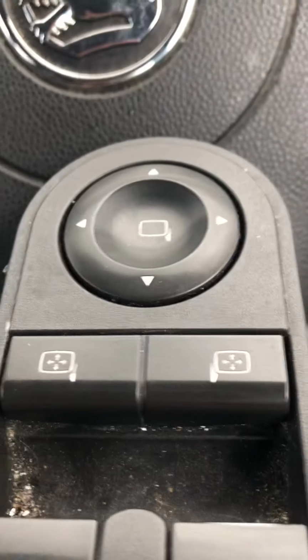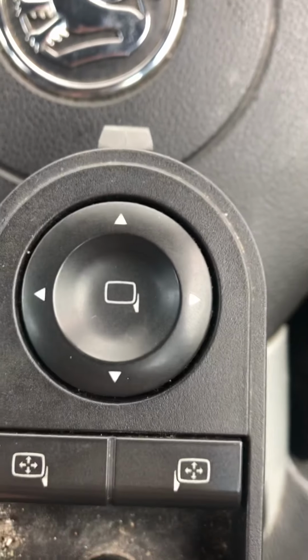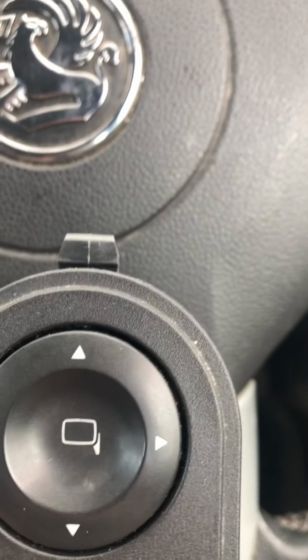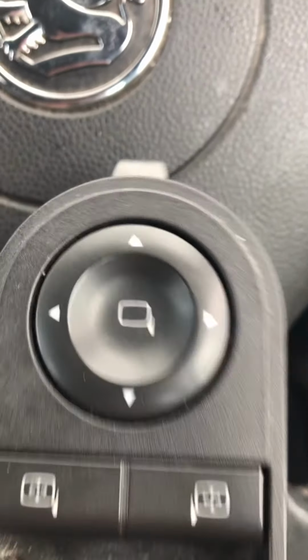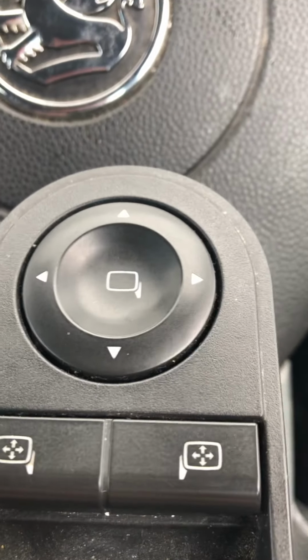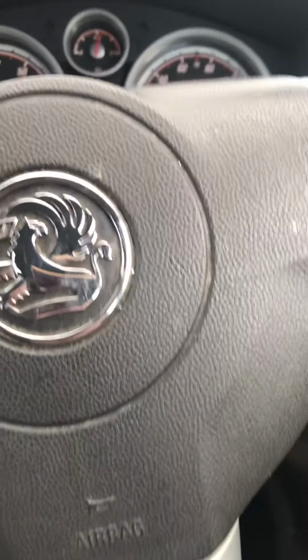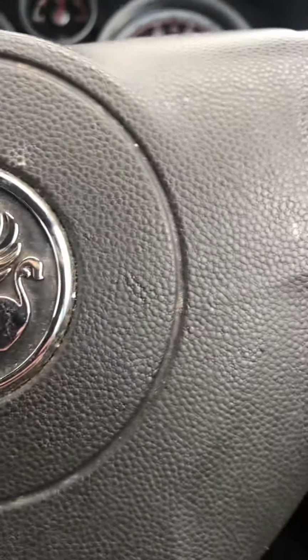At this time I haven't got my new box, so with this one back in, I tried the windows, and they worked fine. I just didn't touch the mirrors at this stage. I didn't want to blow my fuse again. So yeah, I hope that helps people, because it was a bit of a nightmare to find.